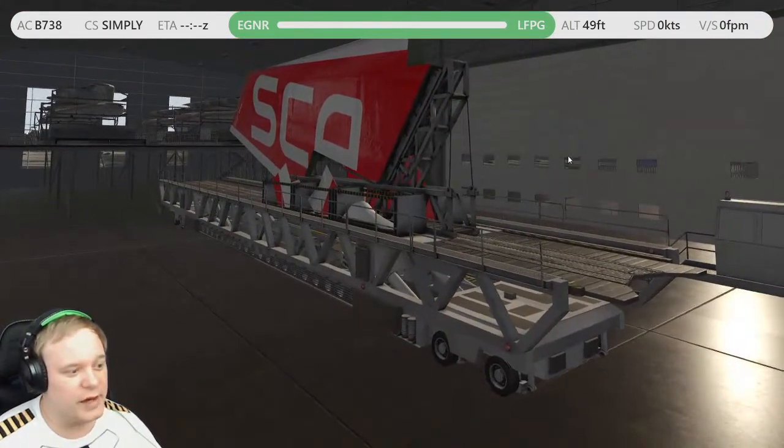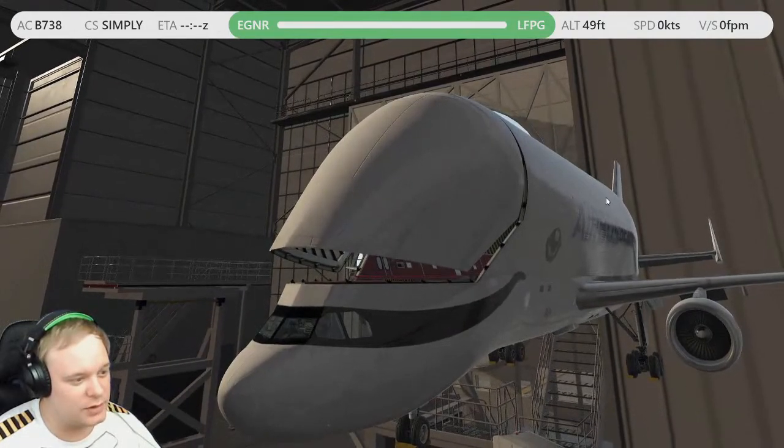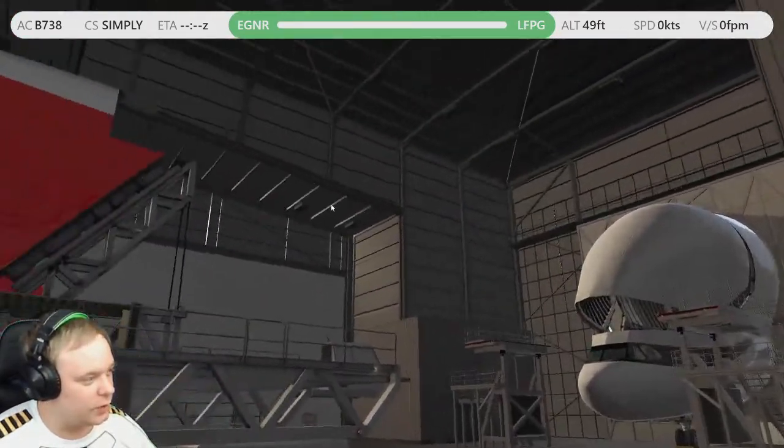And now this has got all sounds and everything for this. Okay, so look, it'll automatically custom open. I do apologize, it's just this camera angle that I have. There you go, that's better. So there we go. It does open the nose cone for you at the same time.